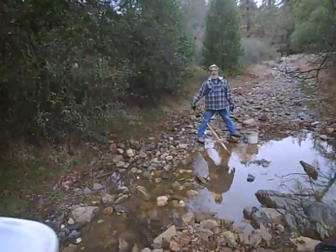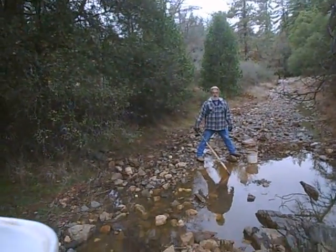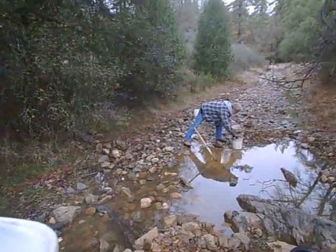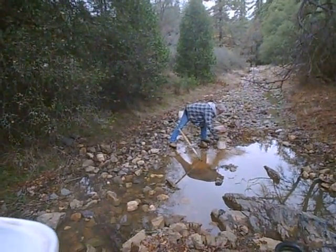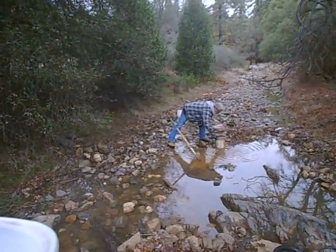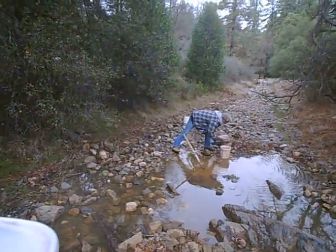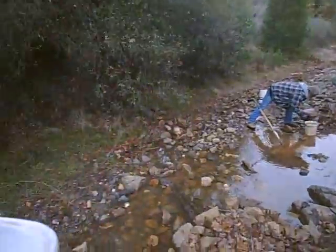Oh, look, a man without boots. Forgot my boots. He forgot his boots. Yes. All right. This is an ugly thing when you're down and there's actually water in the creek and you don't have boots to wear. We're so used to working dry creeks that having water is a real unusual thing now for us.